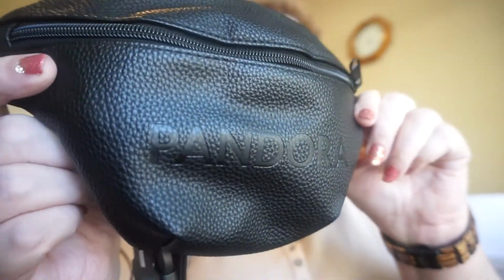All right. So I got a Pandora belt bag. I thought this would be kind of cool for just going around or whatever. It's pretty good size. It's faux leather. Has Pandora on it. Okay, that's pretty cool. And it's got a nice strap on it. Pretty good size, actually. All right, let's see here. It's got stuffing in there. All right. That's pretty nice. Thank you.